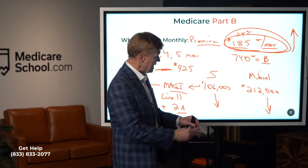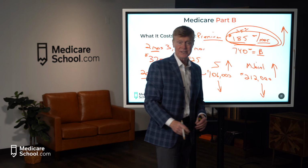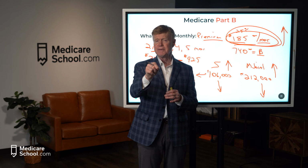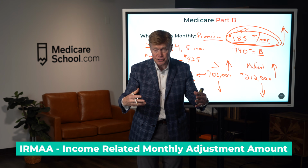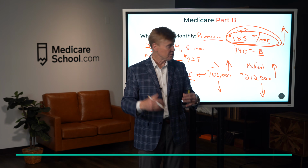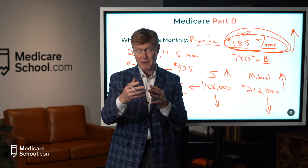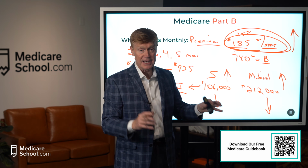But what happens if I'm above the thresholds, above 106 or above 212? Now we have additional charges called surcharges, or IRMAA. It's an acronym, I-R-M-A-A, income-related monthly adjustment amounts. Those would be added to your Medicare Part B as well as your Medicare drug plan. We have 5 different brackets. I'm not going to get into that, but there are 5. I look at them like marginal tax brackets. The more you make, the more you pay. The more money you make, the more of an IRMAA you could have.